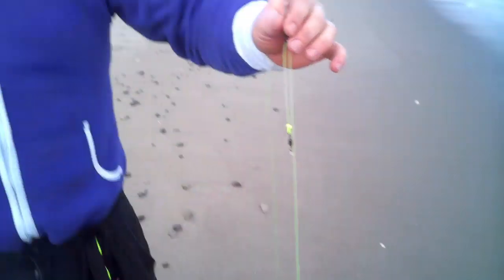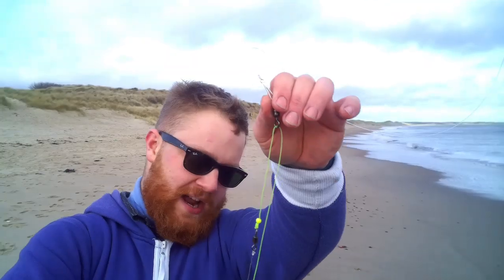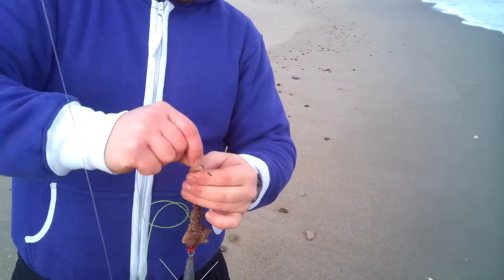That is something I've never used before, called a panel pulley. A panel pulley? Yes. Is that like a pulley panel but backwards? Exactly. Alright. And I need to put my circle hook in because I haven't done it. How's that rig working out for you today, Tom? Poo! Ha.